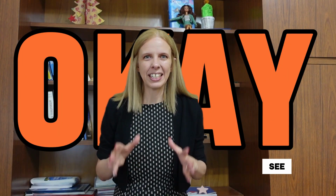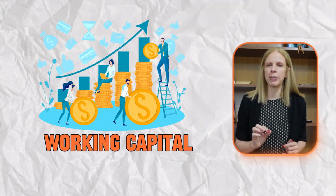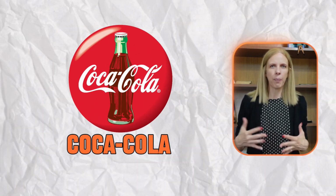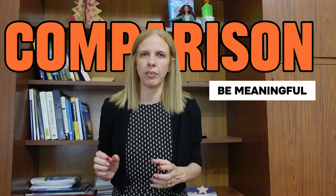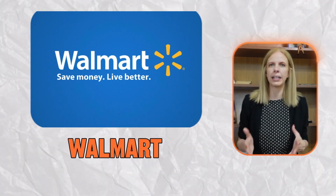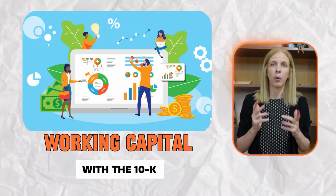Okay, you can see that Walmart has a negative working capital and Coca-Cola's positive. But from the working capital calculations, we cannot say that Coca-Cola is performing better than Walmart or Walmart is performing better than Coca-Cola. For the comparison to be meaningful, companies must belong to the same industry. For example, Walmart against Costco, Amazon, Kroger, and Target. The good news is that now you know how to calculate the working capital with the 10K.